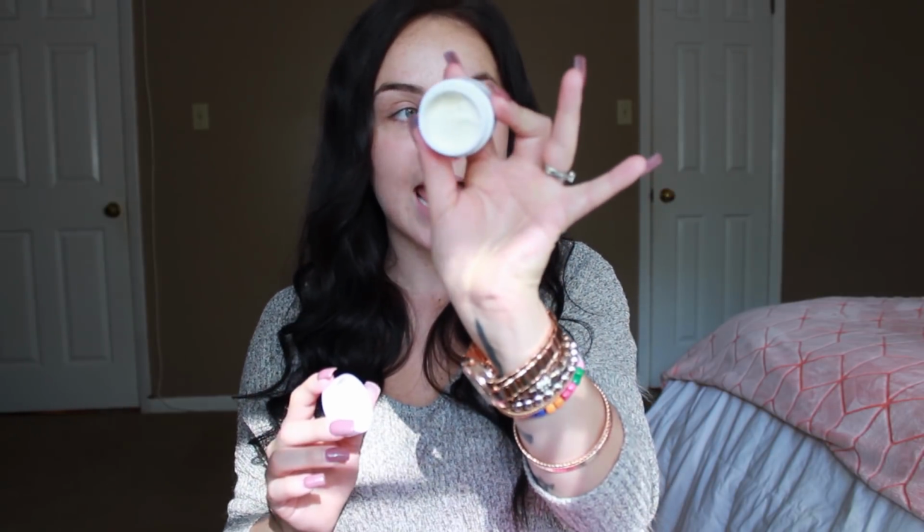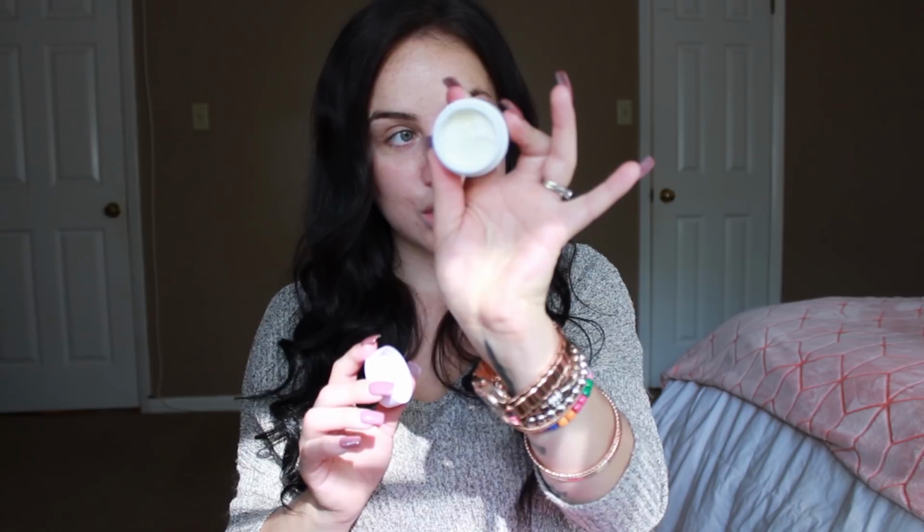I've been using this for 2 weeks, and I don't know if you can see, but there's like no product missing at all. I'll get a part of my finger in there, and I'll put it on my forehead, and then again on my cheek, again on my other cheek, and then again on my chin. And usually that can completely moisturize my face, and then I can drag it down onto my neck as well, and there's still enough product to go underneath and onto my neck.